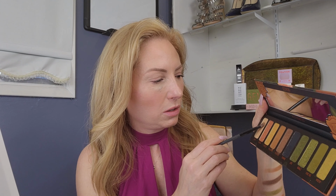That's Goals. Just beautiful. And you see how pigmented those are and how gorgeous the metallics are. I'm going to take the first color. It's called Luna. Goes on very smoothly. Wow. I'm going to take a little of the Polka Dot. I'm literally just tapping it into the skin. I don't need to put a lot of pressure.